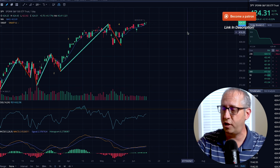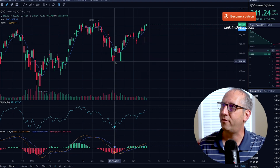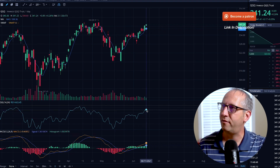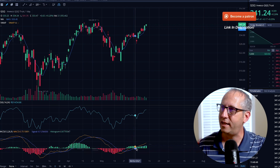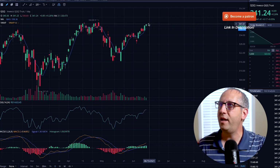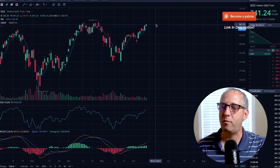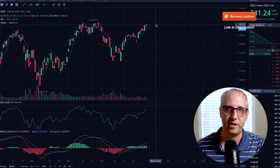All right, let's go to the triple Qs, which is the NASDAQ 100, and kind of take a look at what's going on there. We have green candles. We have positive movement on the RSI, and we also have a MACD golden cross that is continuing and moving up higher and gaining even more momentum. So we have not had an all-time high here yet, but we should see this early on in the week. Triple Qs are looking very good. It looks like rotation is coming back into those tech stocks, and the NASDAQ stocks are doing very, very well.